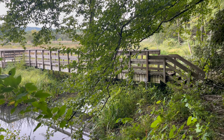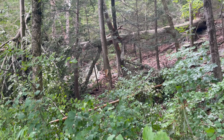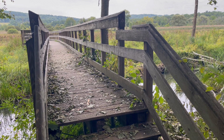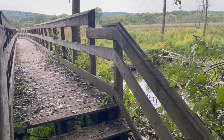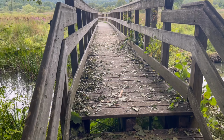Well, that's cool. But this is interesting. There's a big tree came down. I mean, a big tree. Barely missed the bridge. So we got lucky. This must have just happened within the last day or so, because I can smell the leaves and everything. But it didn't quite miss the bridge. Somebody came in here and cut all the pieces out.